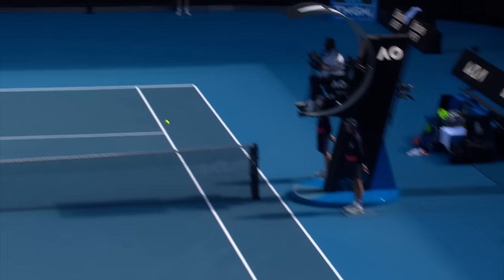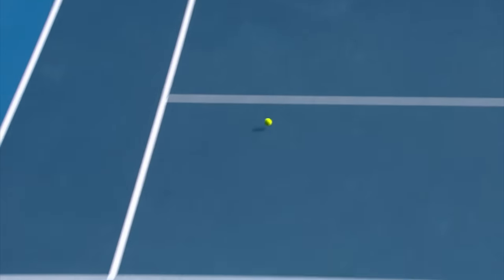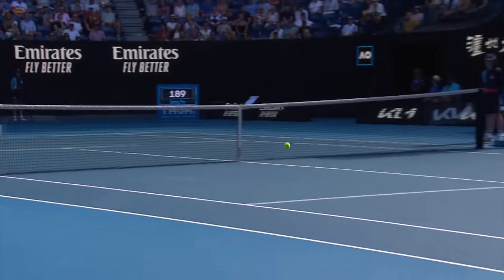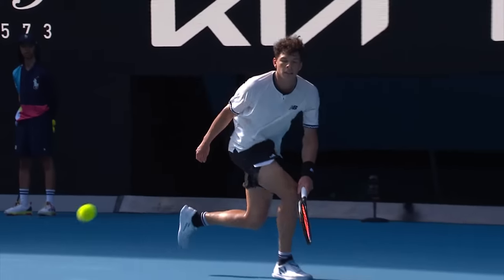So once again, look at the court position of the two players. There's Tommy Paul, he's just patrolling the baseline. He's not taking any risks. And Ben is maybe 3 or 4 metres behind the Melbourne sign, in fact. Yes, he's keeping on the front foot, can he?